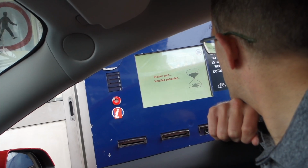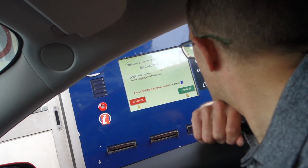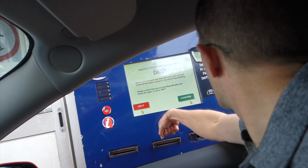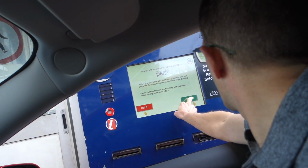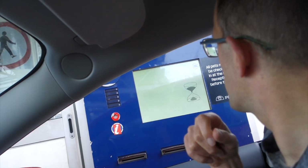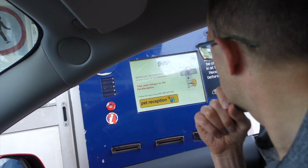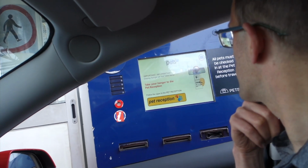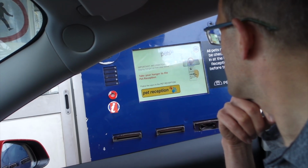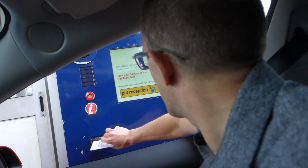And then it'll ask you to confirm if you're in an electric car or not, and what your name is, and if you've got any pets, mainly. So yes, confirm you have a pet, and it'll tell you to drive to pet reception. It'll also print off a hanger for you to display on your internal mirror with a little paw print on it indicating you have a pet on board.